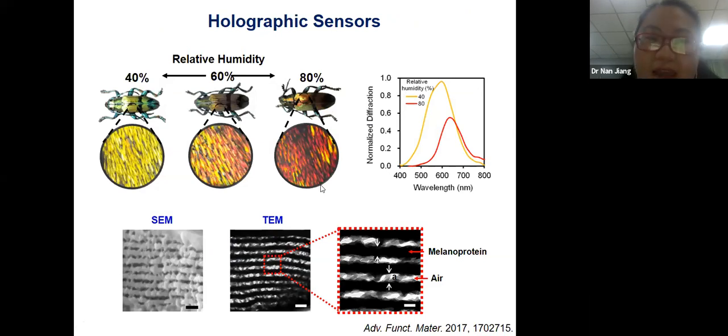But the issue is that this method has drawbacks because it cannot provide continuous monitoring, because the value cannot go back from the high value to the low value. So here we learn from nature, and we develop holographic optical sensors. These sensors allow real-time monitoring.